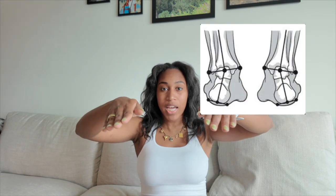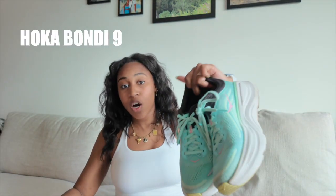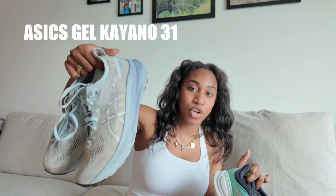I have a very flat foot, and I also overpronate, which basically means that my ankles kind of tilt inwards. I typically lean towards stability shoes because it just gives my ankles that support that I need. As I transition into longer distance, I bounce between a lot of cushion and also stability shoe, which is why I have these 2. So my daily trainers that I switch in between depending on the weather and how I'm feeling are the Hoka Bondi 9 and then also the Asics Gel Kayano 31s.